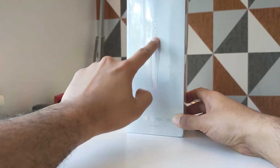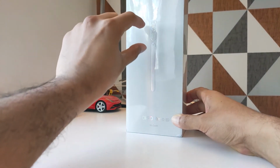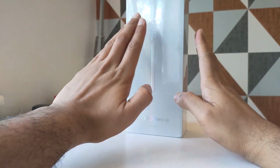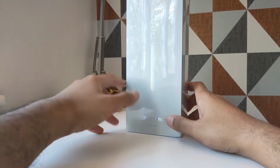The cameras themselves, you will later on see, are completely flush. So often you have camera bumps. This phone doesn't have it. It does increase the width of it, but nonetheless, I'd rather have it nice and flat like this. I prefer it that way.